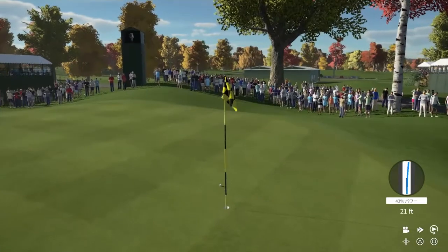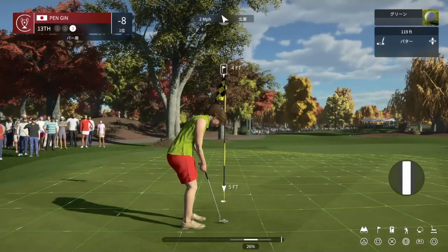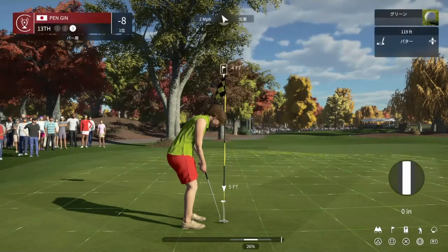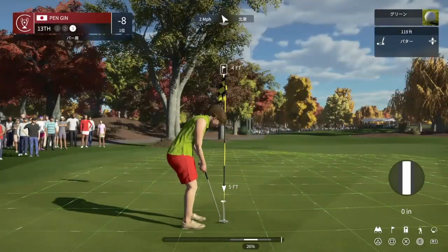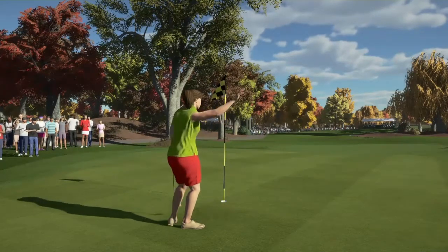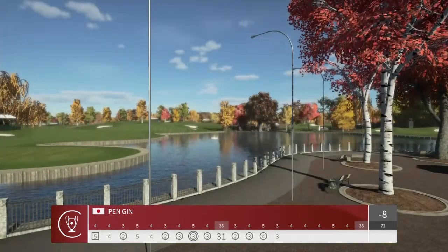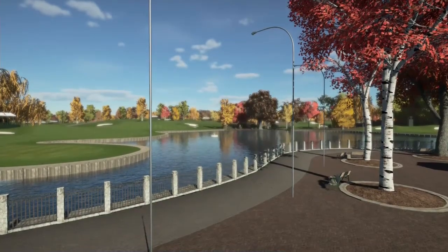Oh, what a shame. That would have been a nice one to hole. This putt's about 4 feet from the hole. Oh, wonderful effort. Confirms the par. Sitting at -8 for the tournament.